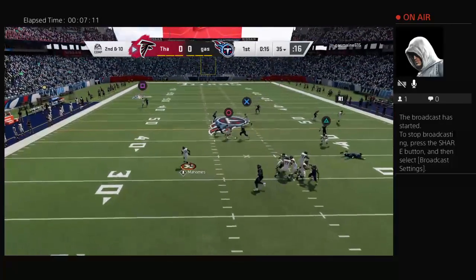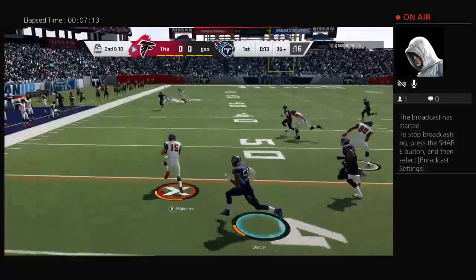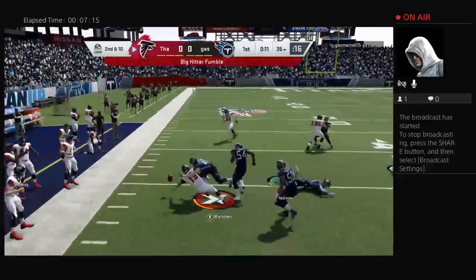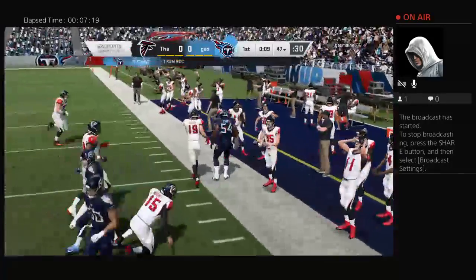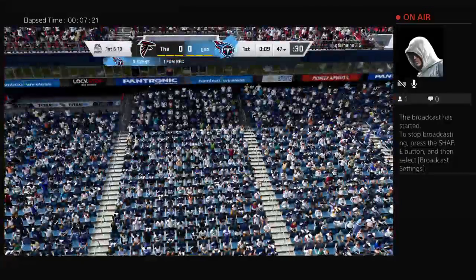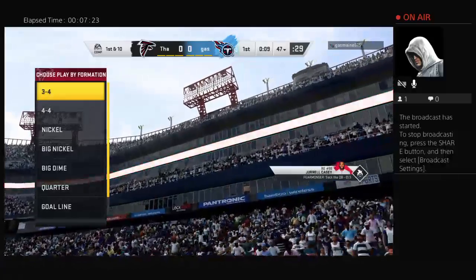To throw once more on 2nd and 10. Mahomes. He's got a first. Mahomes hit. He lost the football. Out of bounds. It's picked up by the Titans. Dang, I was hoping he went out of bounds. I was so trying to get over there.